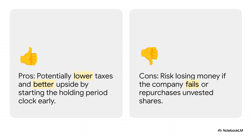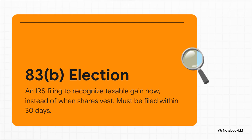And get this, if you leave before you're fully vested, the company can usually buy those shares back at the price you paid, which means you don't get a refund on any taxes you already paid on them. Ouch. If you do decide to early exercise, this form is absolutely non-negotiable.